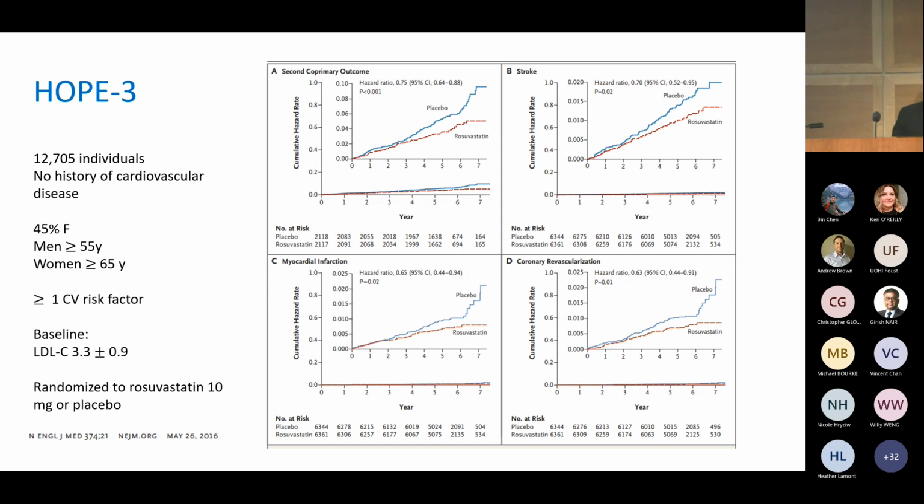And the risk factors were fairly soft. I mean, anything from abdominal obesity to a low HDL to hypertension. And they were then randomized to placebo or a small dose of medication, rosuvastatin 10 milligrams, which is really a very benign level of statin therapy. The important point to point out here is that the baseline LDL is 3.3. So these patients didn't have significant hypercholesterolemia. But as you see here, over the course, it was a study that went on for 7 years.